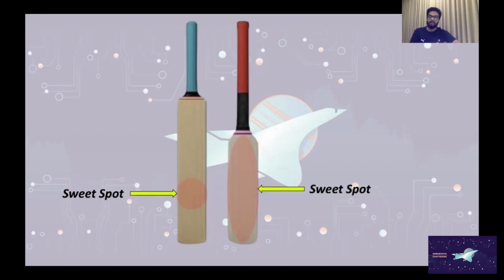And that makes it lethal. It makes it a very lethal weapon when you're batting, especially in the T20 scenario. And this is possible because of the bottom heavy nature of the Mongoose Bat. Well, so that was about the science of the Mongoose Bat.